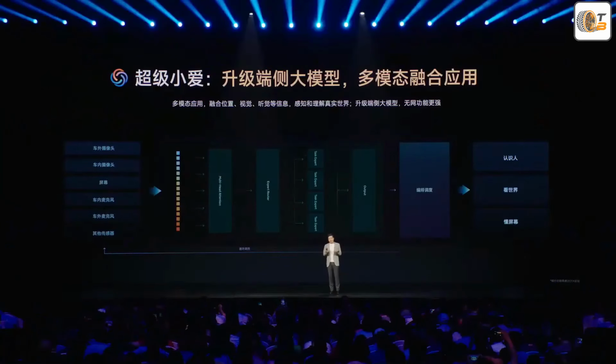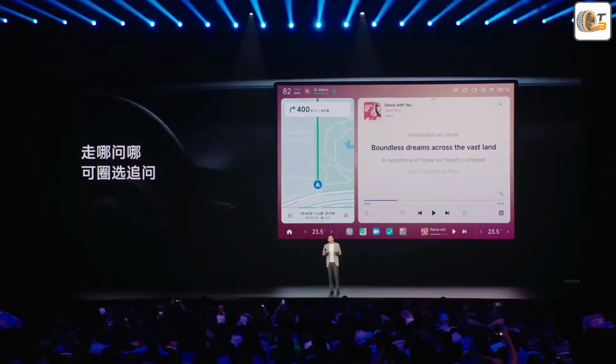And we also escalate for the AI model and multi-modal integration application. So when you go anywhere, you can ask anything that you would like.